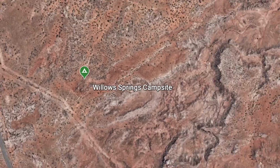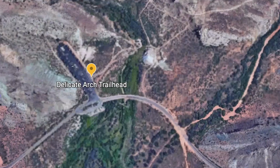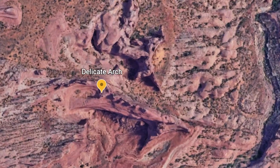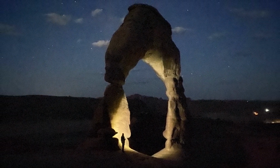We'd heard secondhand that you could see the Milky Way through the Delicate Arch. So we went back to camp, went to bed early, and woke up at 1 a.m. to do a nighttime hike. It was pretty dang cool. Our cameras are not good for nighttime photography. Amateurs. This is what we managed to do.